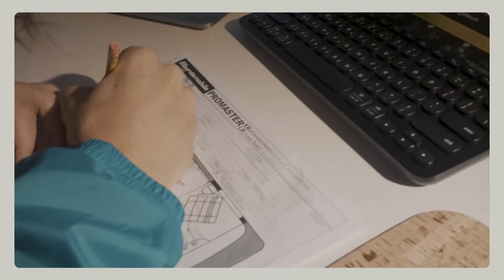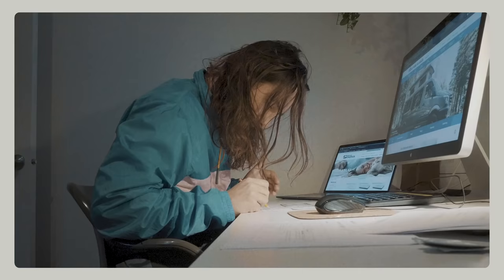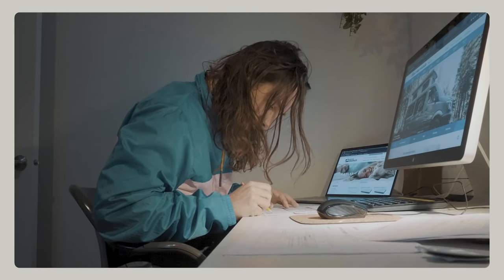What is it going to be used for? Is it going to be used a lot of time or just part time? And then from that, you got to plan every little bit you need in it because it's going to dictate what you're going to build and how you're going to build it.